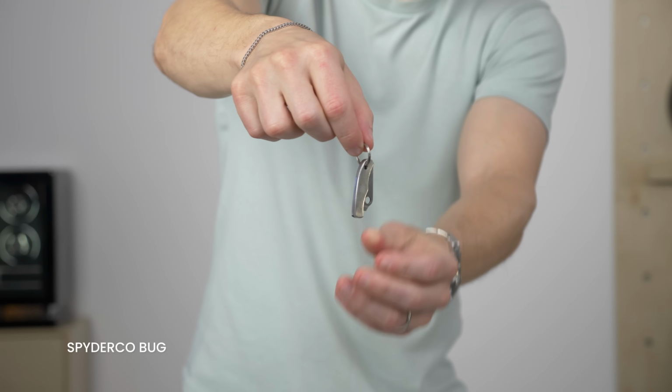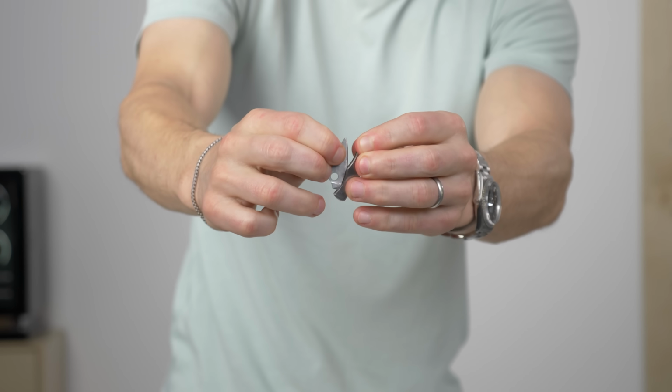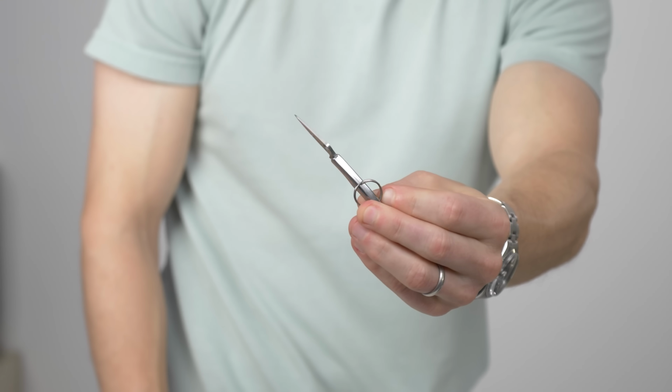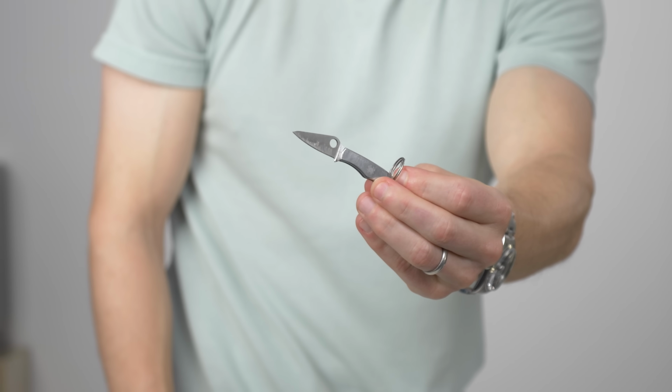This is the Spyderco Bug. It's like $20 on Amazon. I'll link to it down below. I've had this one for years. I have sharpened it a couple times, but otherwise it works just as well as it did when I got it. It's the smallest knife I could find from a reputable brand, and it fits right alongside your keys. It's actually smaller than a key. I think it's the lightest weight solution if you want to add a blade to your everyday carry.